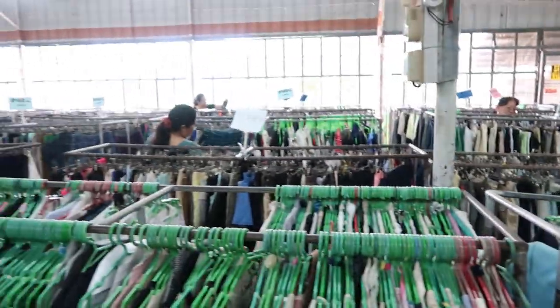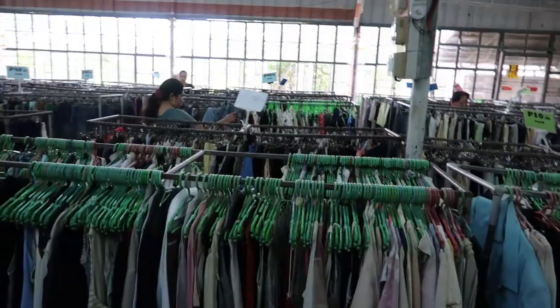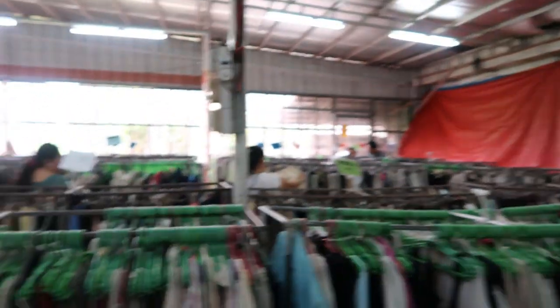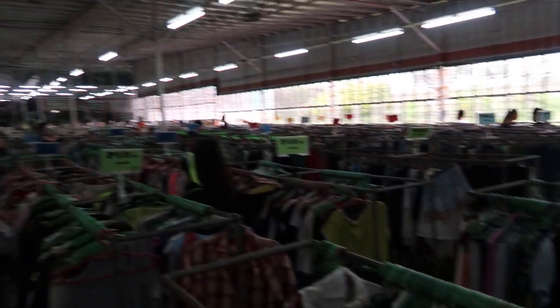Part of the hub is filled with the cheapest clothes you can find, ranging from 10 pesos, 20 pesos, 40 pesos. Definitely a very, very good deal.